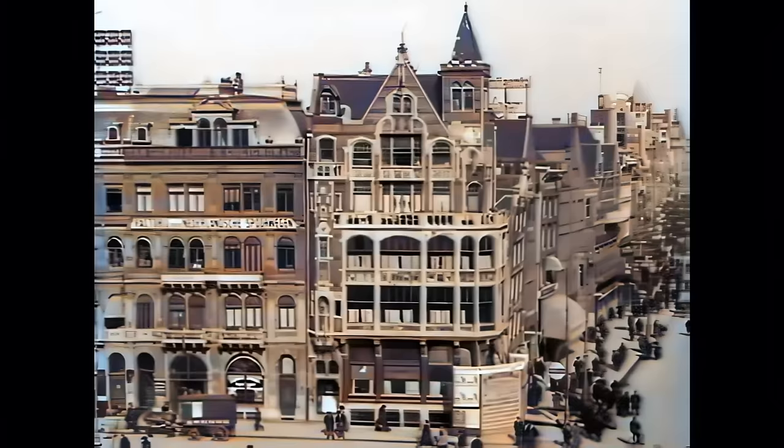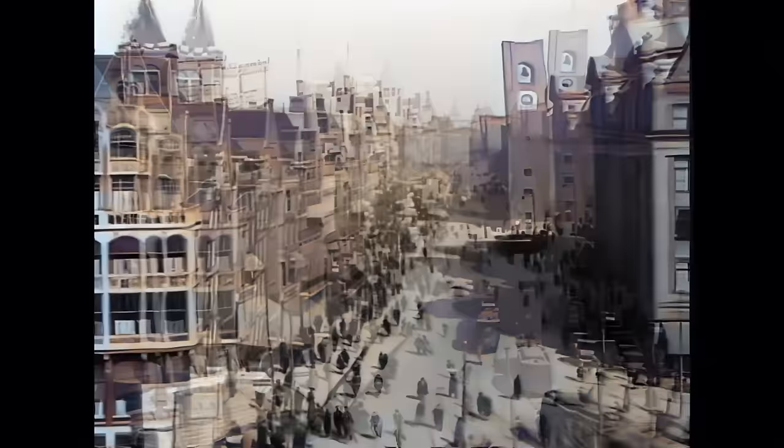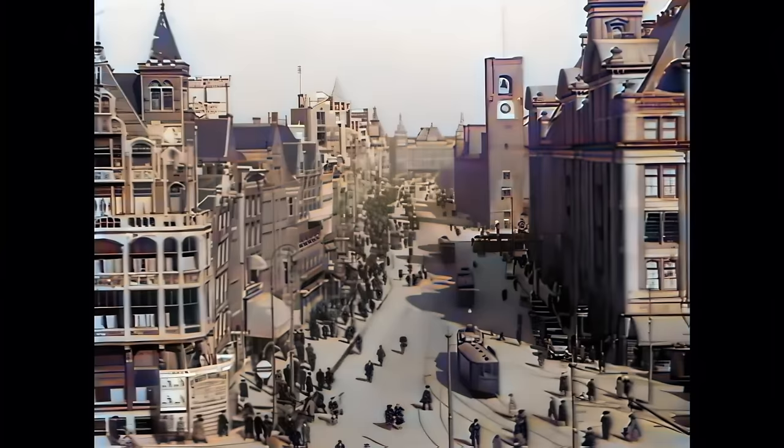When heading for the old center, you will most likely walk from the central station to the Dam via the Damrak, passing Amsterdam's splendid stock exchange halfway on the left, the so-called Beurs van Berlage. It is a great example of early modern architecture by Hendrik Peters Berlage and built between 1889 and 1903.